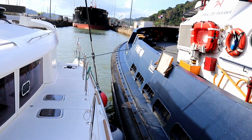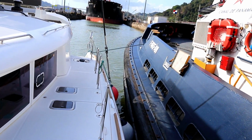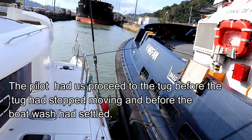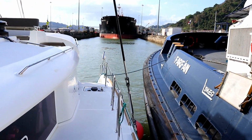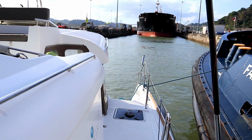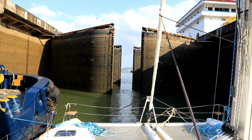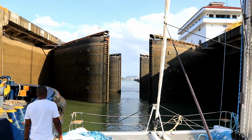Now we're tied up to the tug. And I don't drink, but I think the gin I have to kill the fish I catch, I might have to take a swig after this. Andrew almost took off our transom step on the port the first time, and then almost took us off the canal wall on the starboard side. Thank goodness line handlers are good. Oh, jeez, scared me.